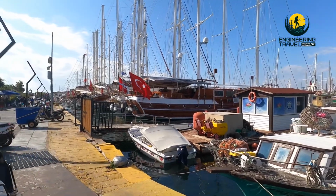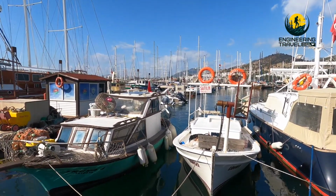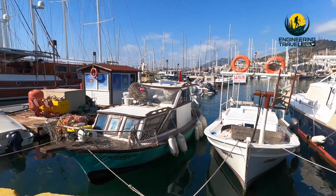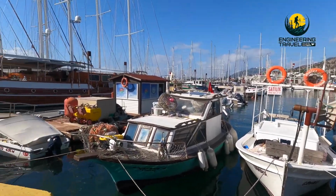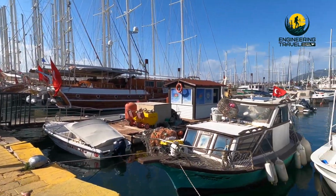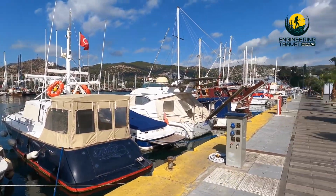Guys, we just reached the front of a marina. You can see that behind me there are tons of boats. Wherever my eyesight goes, there are still boats, guys. The big marina here has lots of boats, yachts, everything. It's massive over here. It's beautiful, right?